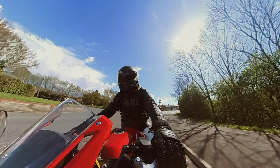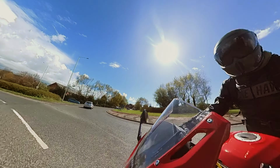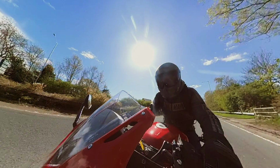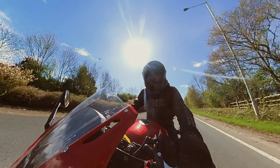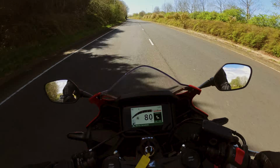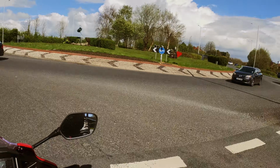You're going to run out of poke once you get high up in the rev range, but again on the road you're limited to what you can do and how far up you can really go anyway. Definitely on bigger roads, if you're sitting on the autobahn, for example, you're going to run out of top end torque quite quickly.